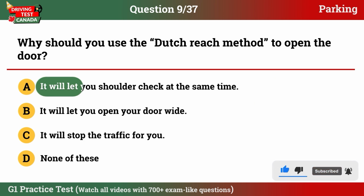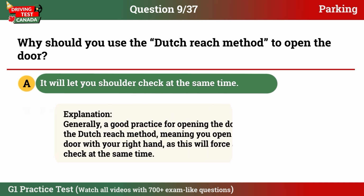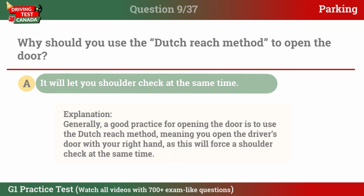The correct answer is A. It will let you shoulder check at the same time. Explanation. Generally, a good practice for opening the door is to use the Dutch reach method, meaning you open the driver's door with your right hand, as this will force a shoulder check at the same time.